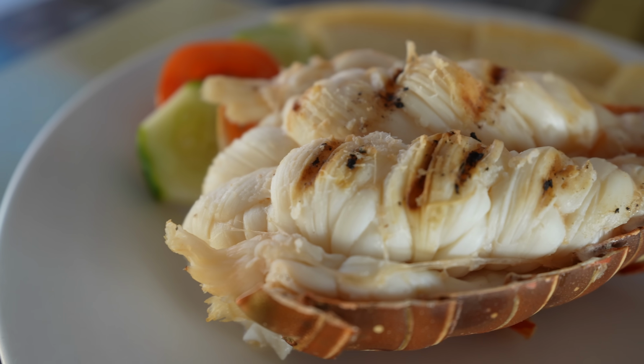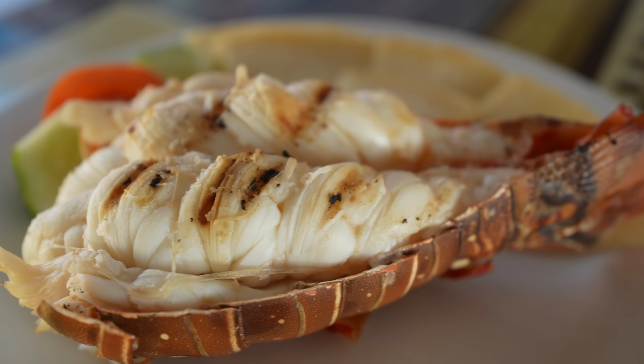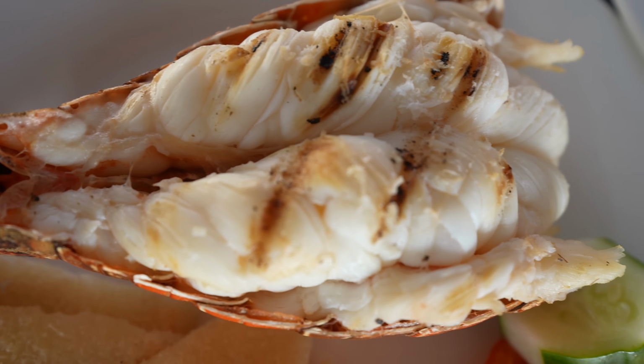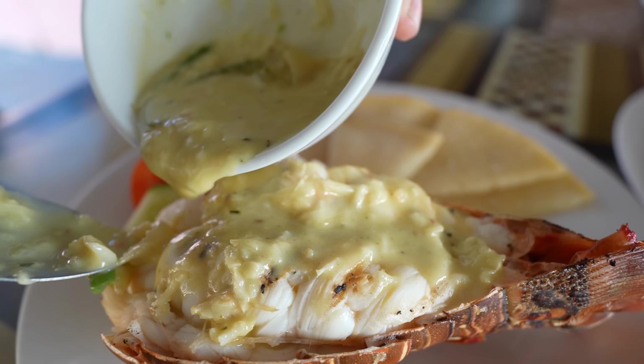First of all, you can't go wrong with grilled lobster. It's lobster season. I had to get a grilled lobster. I am going to need a fork for this. That's fresh. Lightly seasoned, but then there's a sauce that we have to put on it. There's a garlic sauce that we're going to smother all over it.